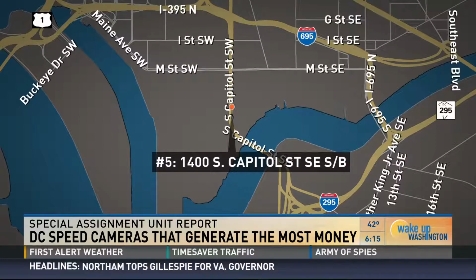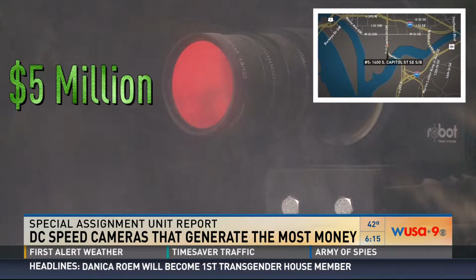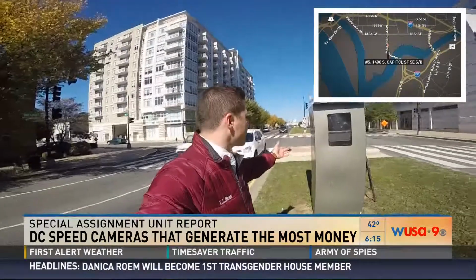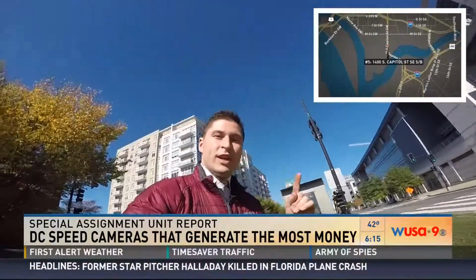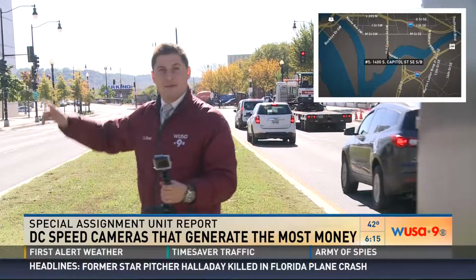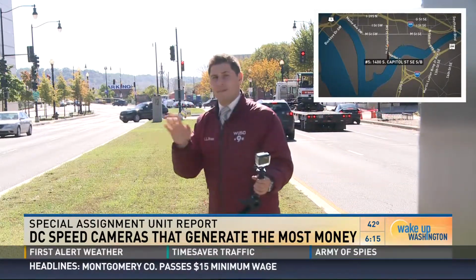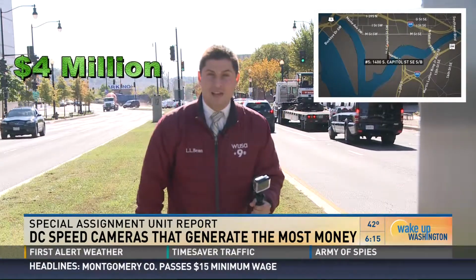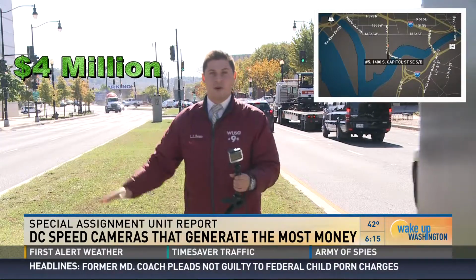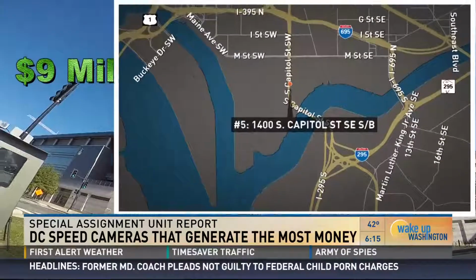Number 5 on the list is at South Capitol Street, right next to the Nats Stadium. Listen to this, close to $5 million collected on this southbound camera. And this is what the camera looks like from down on the ground. As you can see, it's facing the southbound lane. But here's where it gets really interesting. If you look behind me, there's another camera that's facing the northbound lane. And while this one did not make the top 5, it is ranked number 7, bringing in another $4 million. So that means right here at this stretch of road, that's $9 million being brought in. Slow down when you're going by Nats Stadium.